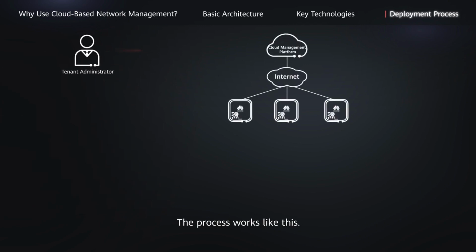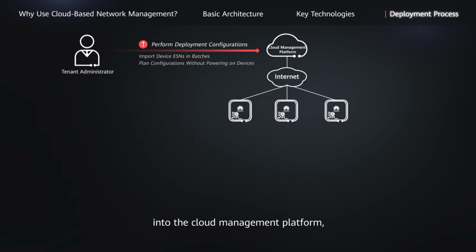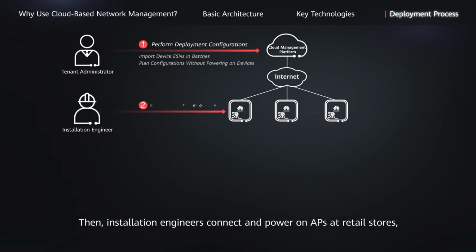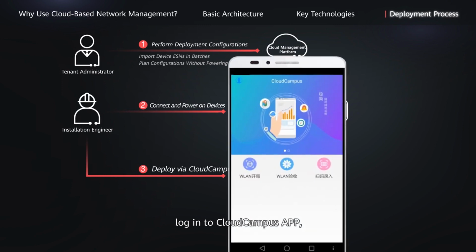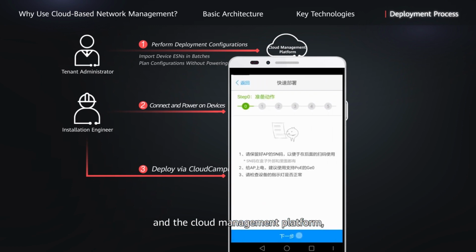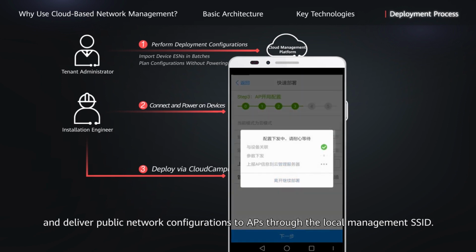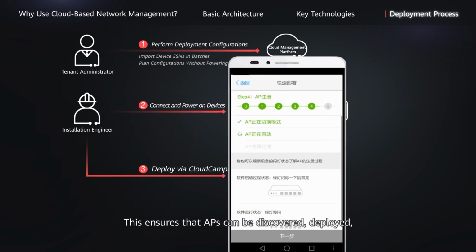The process works like this. First, the tenant administrator imports equipment serial numbers of network devices in batches into the cloud management platform and plans configurations without powering on network devices, which are APs in this case. Then, installation engineers connect and power on APs at retail stores, log into Cloud Campus app, use the barcode scanning function to establish links between APs and the cloud management platform, and deliver public network configurations to APs through the local management's SSID. This ensures that APs can be discovered, deployed, and managed by the cloud management platform.